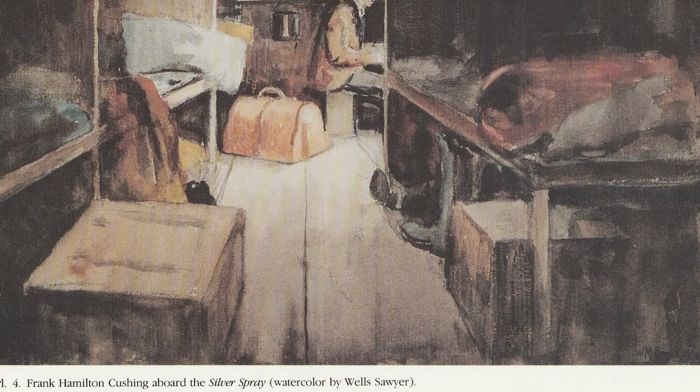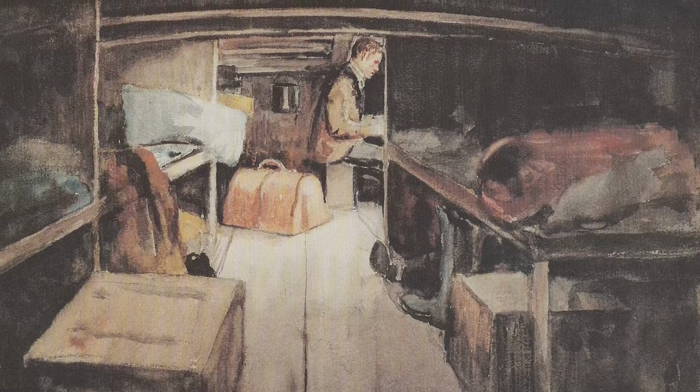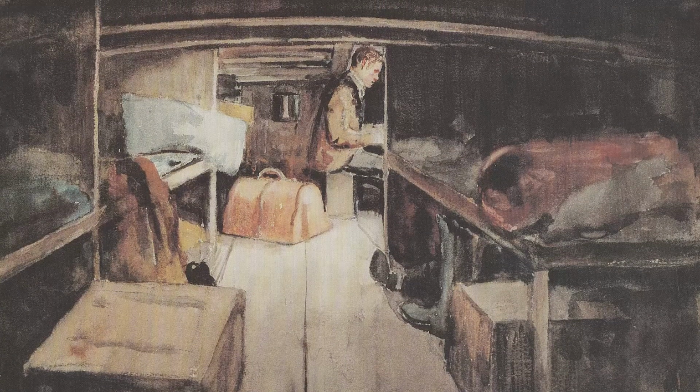Sawyer photographed Cushing's work, but also painted him aboard the Silver Spray, and his paintings of the 10,000 Islands are quite beautiful.